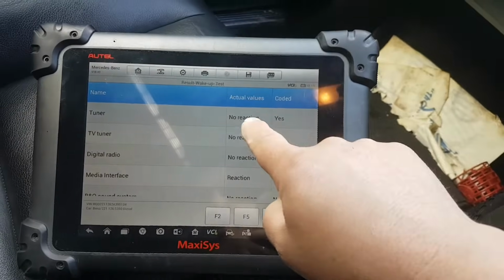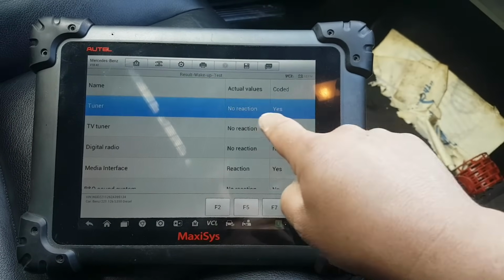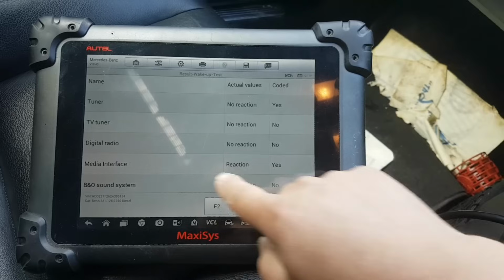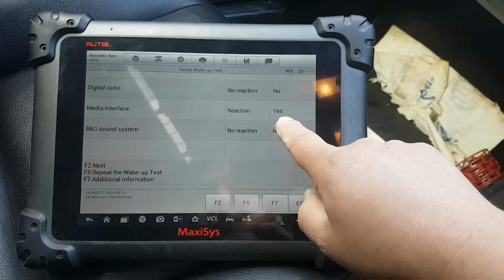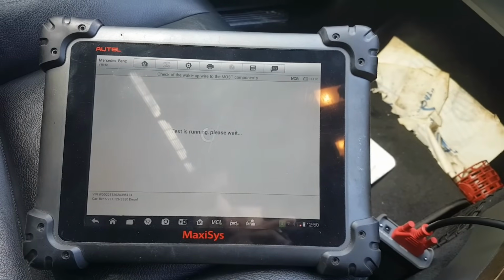Look at that. So this module, the tuner, is coded and I get no reaction. TV tuner, there's no TV tuner, as you can see. It's not coded. Media interface is coded and it does react. And then BO sound is not coded. But let me repeat this test, because it's doing exactly the same thing.